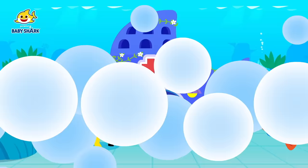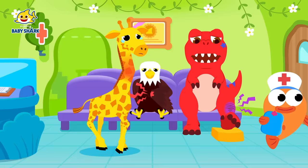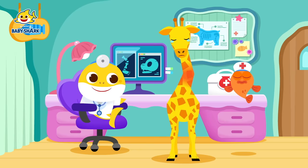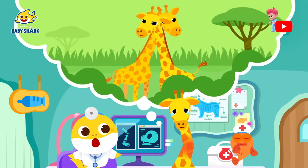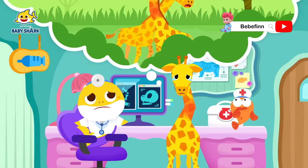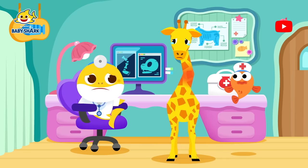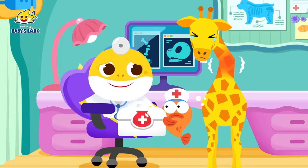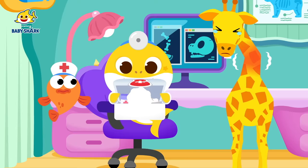First patient, Giraffe! Please come in! Where are you hurting? What brings you here? I was fighting and hurt my neck. Ow, my neck! It looks like you really hurt your neck. Owie, ow, I can't lift my neck. Lift it up. I'll take a quick look. Friends, are you ready to treat patients with me?